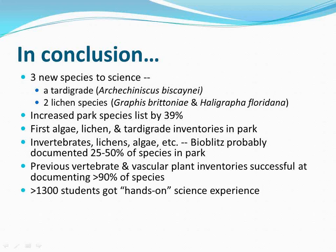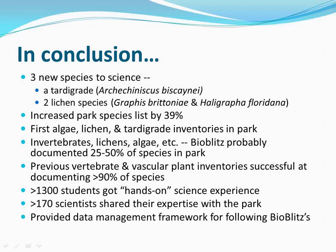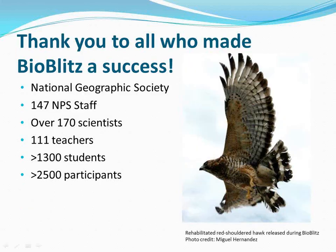We had 1,300 students who got hands-on science experience, and 170 scientists shared their expertise with the park. And we provided a data management framework for the following BioBlitzes. So they have a good act to follow.